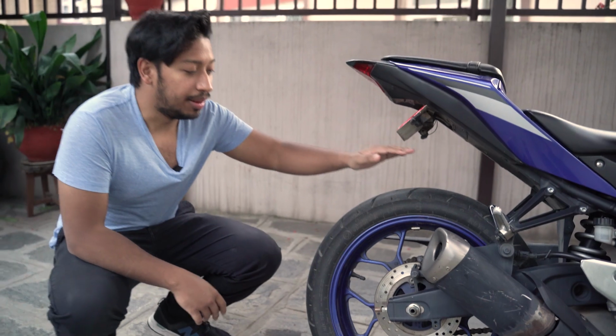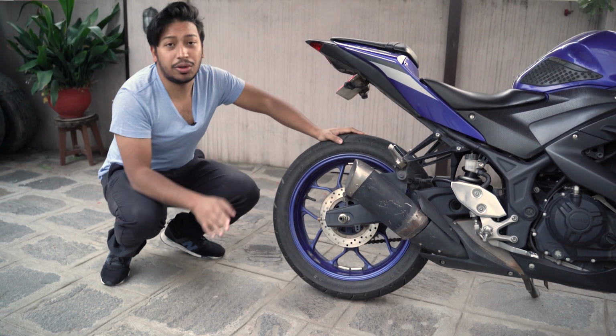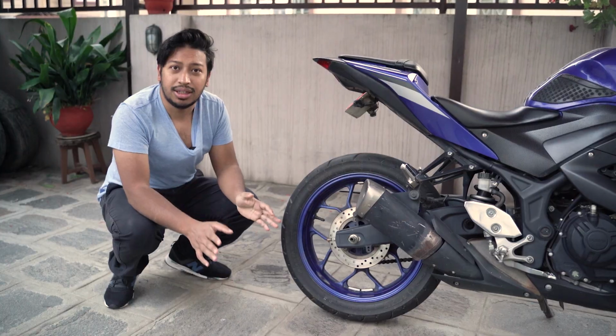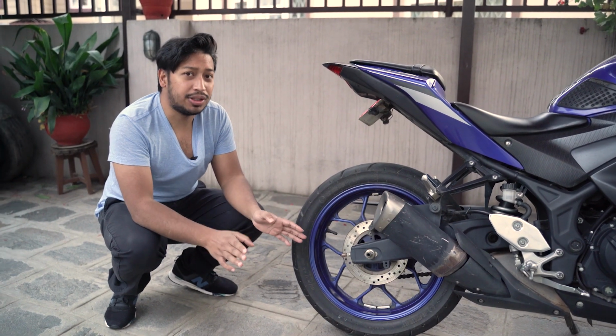So next, let's talk about the tires. The tires are the part that supports your bike when it's parked. The whole weight of your bike is at this point of the tires, but not just only on bikes, even on cars. When you're parked for an extended period of time, make sure that you move your vehicles even if it's just a few inches. Doing that will ensure that you don't have any bald spots on your tires.